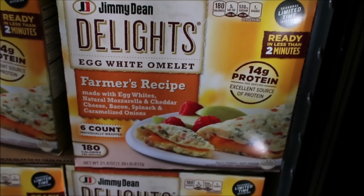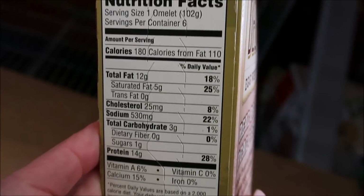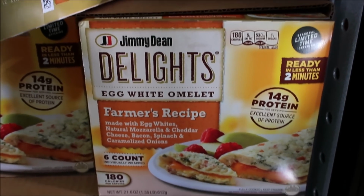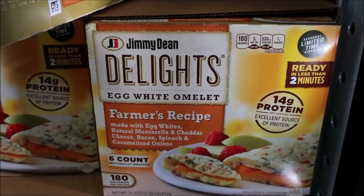Or the Jimmy Dean egg white delight omelet. There's only 3 carbs per omelet. This would be a great thing to keep in the freezer for breakfast during the work week and things like that. A really quick grab and go option.